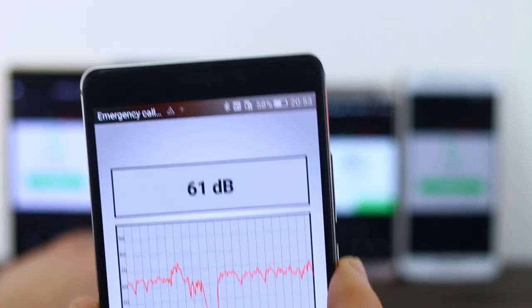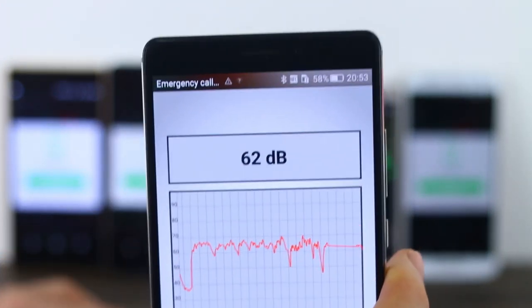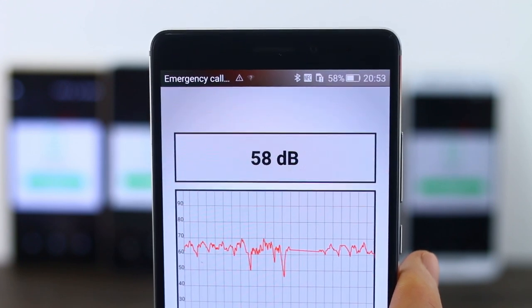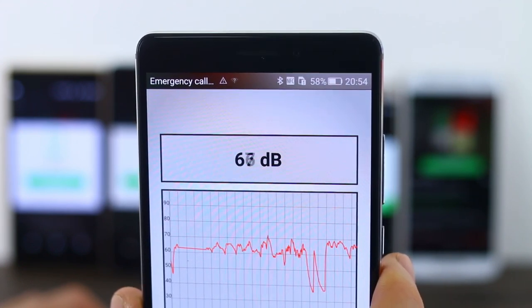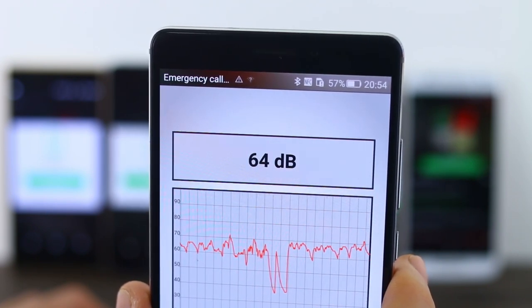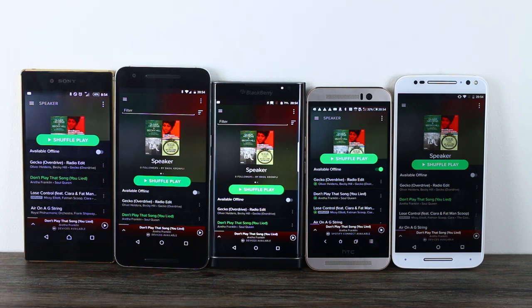Don't play that song for me. Blackberry Priv with its mono speaker sounds good, but didn't quite hit those volume levels. Now HTC. Again, not that much volume, but you've got some really good clarity there. Well, the Moto X Style is pretty fantastic. So my favorite so far, definitely the Huawei Nexus 6P, the Moto X Style, and the HTC One M9.